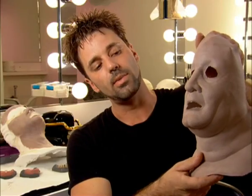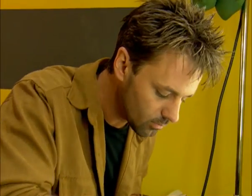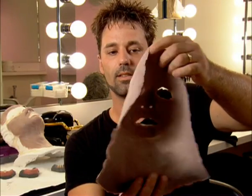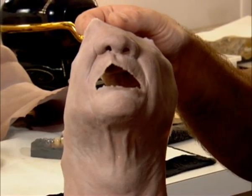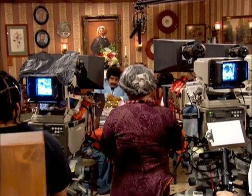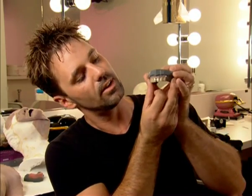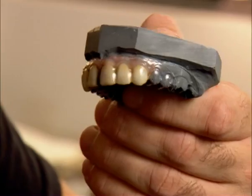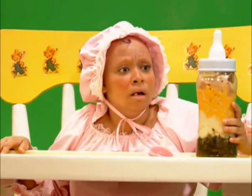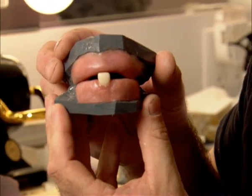This is the Cousin Delroy makeup, and this was sculpted right on Raven's face, so it's form-fitting, and her face fits perfectly right inside there. We also have Auntie Faye makeup. This is on the bottom half of her face, right here. For Cousin Delroy, we actually have a nice pair of dentures that has a gap in the teeth there. And we have another character called Baby G, and for Baby G we decided just one tooth was enough.